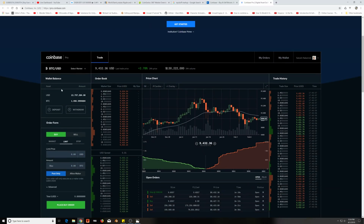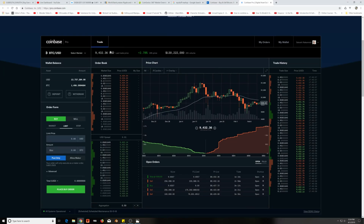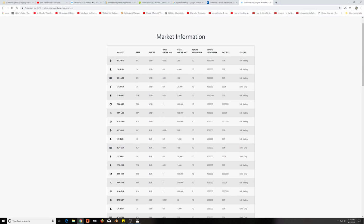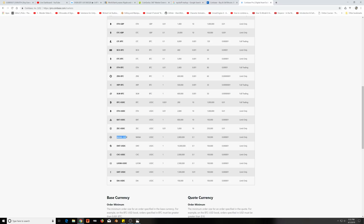I hope we're advanced enough users to even look at this. I haven't looked at this thing in over a year, I have got to say. Go to markets. So there's XRP. There's XLM USD. Full trading. That's what I was looking for. Here's another one that's interesting. Mana, which is Decentraland. It's kind of like Second Life, whatever that was, but you can buy virtual real estate in a video game. A lot of people like that.